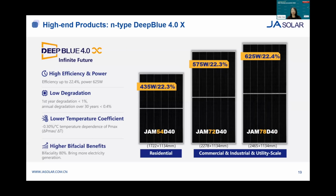Another high-end product is our N-type module, Deep Blue 4.0X. There are several advantages. The highest efficiency is 22.4%, which is 1% higher than P-type module, and the power is up to 625 watts for 78 cell module. The second advantage is lower degradation. The first year degradation is less than 1%, and the annual degradation is less than 0.4%.